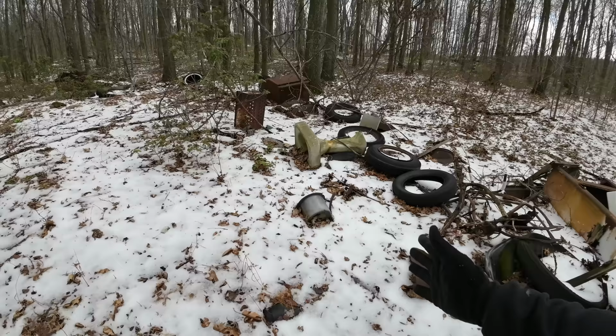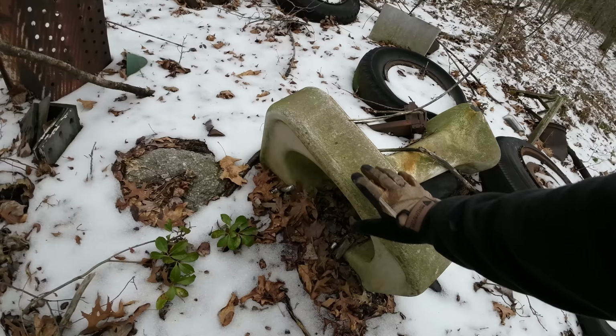A sink made out of concrete. It's like a pedestal basin. The faucets are still on it. I think that's, no, it's not concrete. I thought it was. Sorry. I guess it's metal, so they're collecting everything metal here.